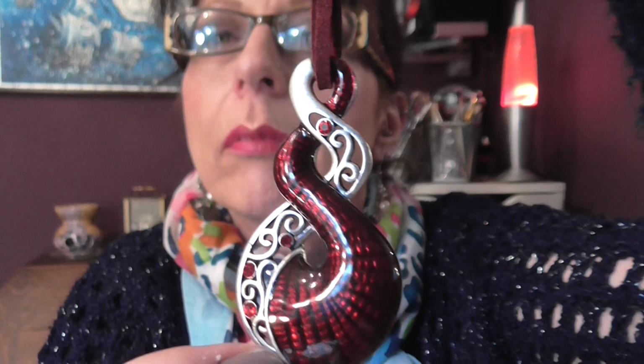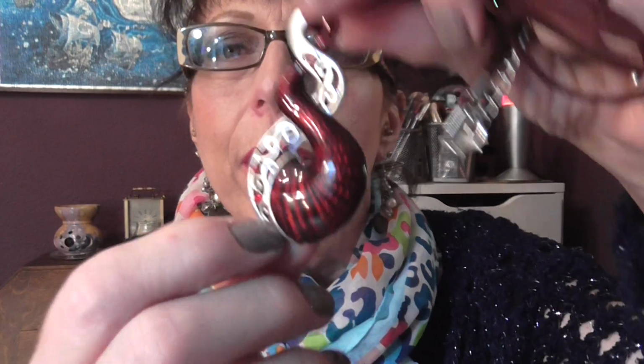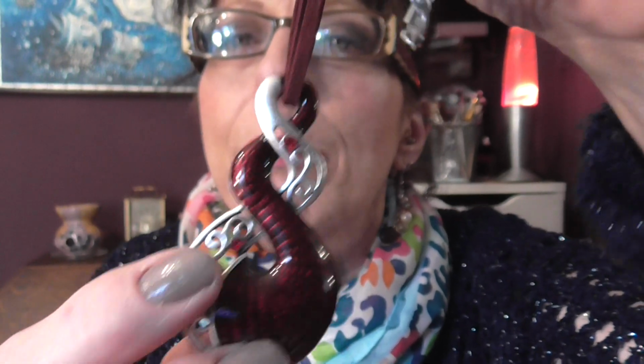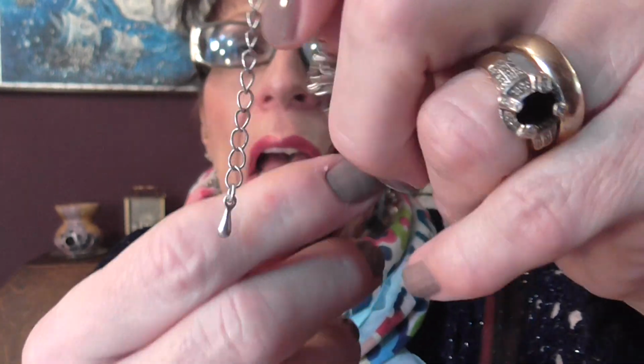We went to a car boot at the weekend. It was the same one that we went to a couple of weekends ago, and I bought this necklace. It's gorgeous. It's not showing at its best on here. It's a gorgeous burgundy red, and you've got some little sparkly red stones, on a double cord, and then an extension chain. I like the double cord, but it is only short.